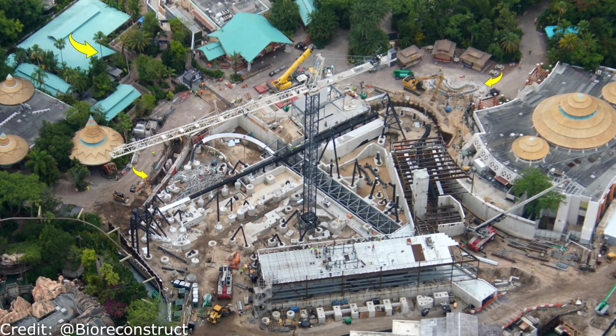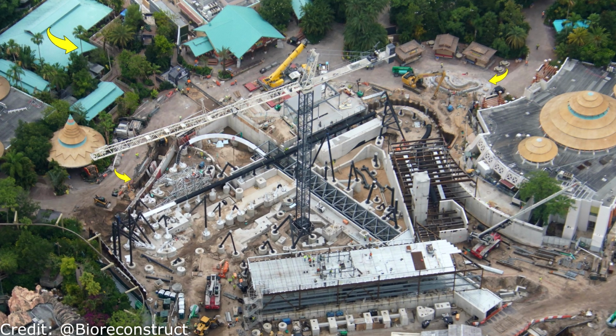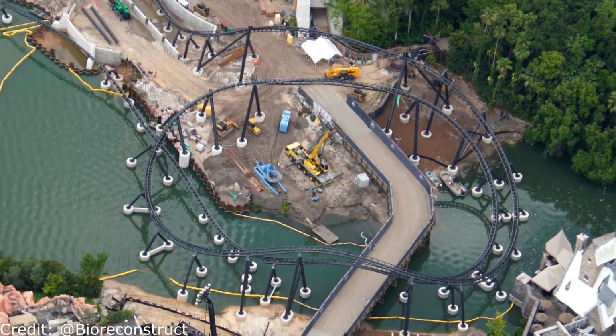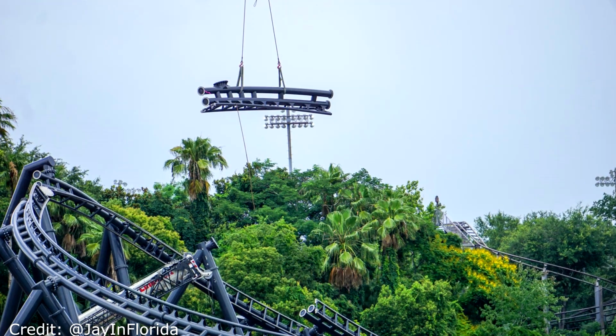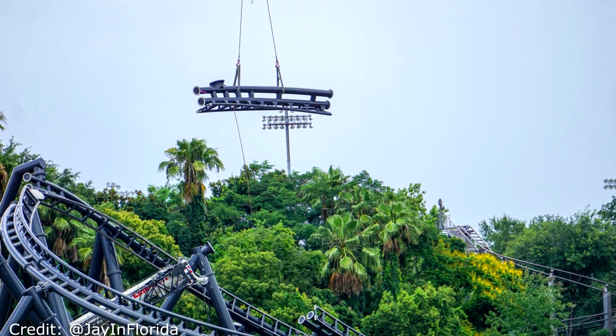Now, if you think about it, near the start of June, this ride had barely even started to be constructed. There was very little track that had actually been built. And now fast forward to the start of July, and almost the whole ride has been constructed. Nearly all the track is in place.